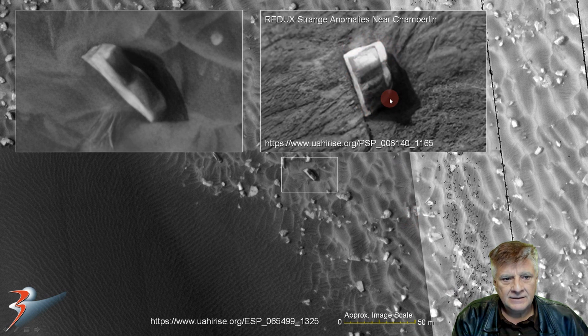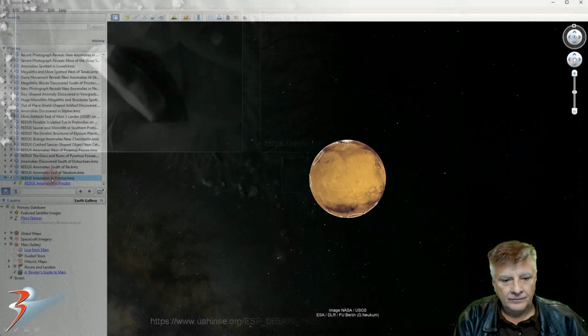And there's a similar item I showed you in the past from REDUX. Strange anomalies near Chamberlain. So this neat edge, almost like a little box with the two rounded rectangular shapes on the inside.